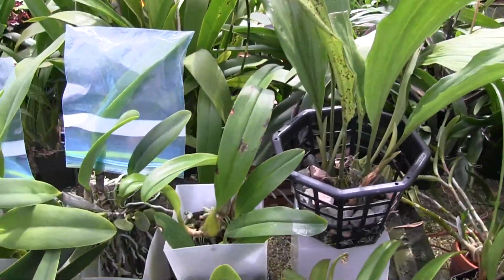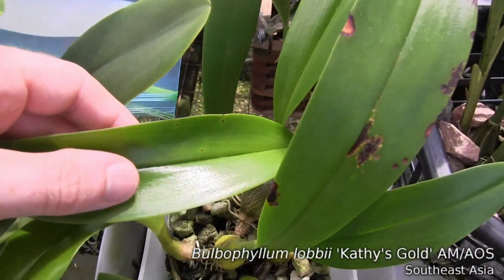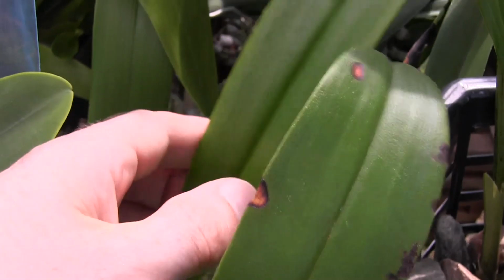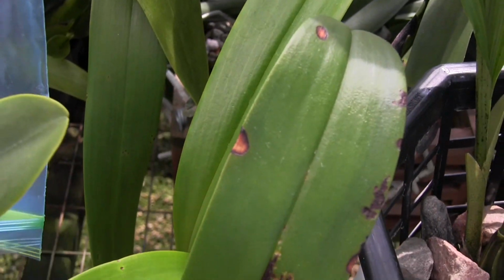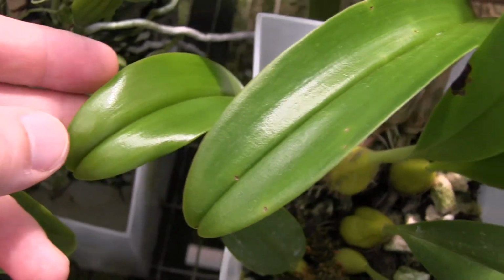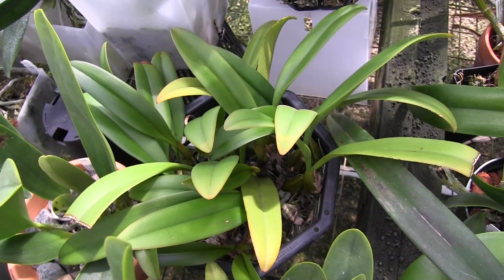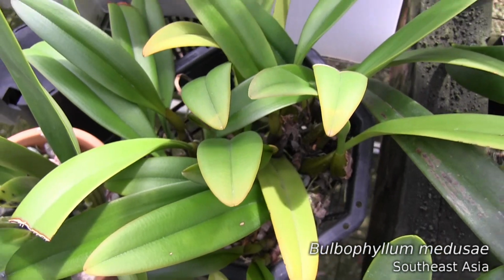So I was also watching this Bulbophyllum lobbii to see if it was going to develop spots on the new growths, and it looks like one of the new leaves does have a couple of spots on it, but the other new leaf doesn't. So I guess we could say that this is an improvement, and it actually has one more new leaf that looks pretty clean at this point too. But I'm wondering if it's still not a result of being right next to that Stanhopea, so keeping an eye on that. Bulbophyllum medusae is completing several new growths.